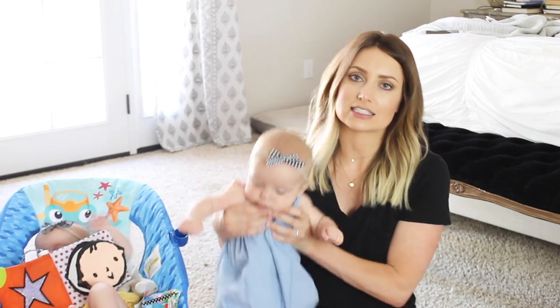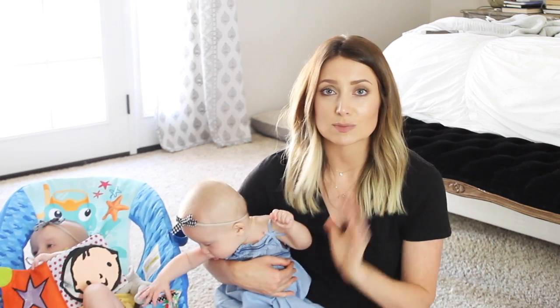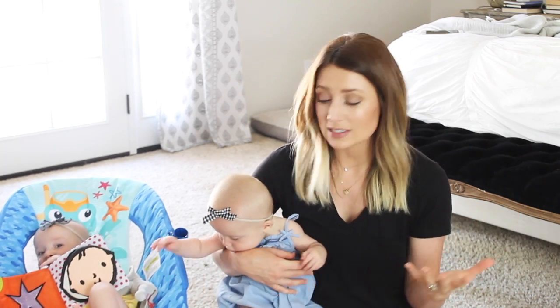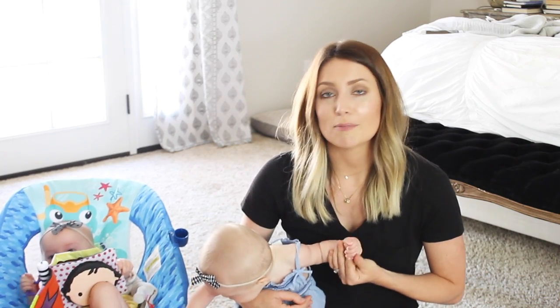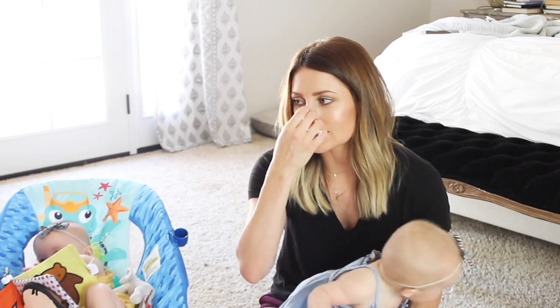The only thing is it's massive. Like I wish I would have registered for a smaller one because it doesn't even fit through the doorway. So you have to take it apart basically, which is so stupid. So I don't even know if I would recommend it if you have big doorways maybe and you don't mind having a lot of baby stuff, but I wish I would have gotten something smaller.